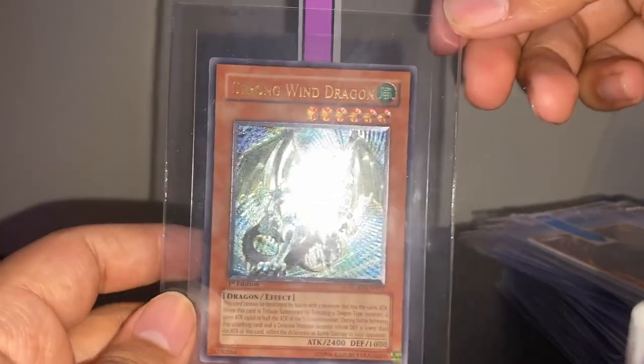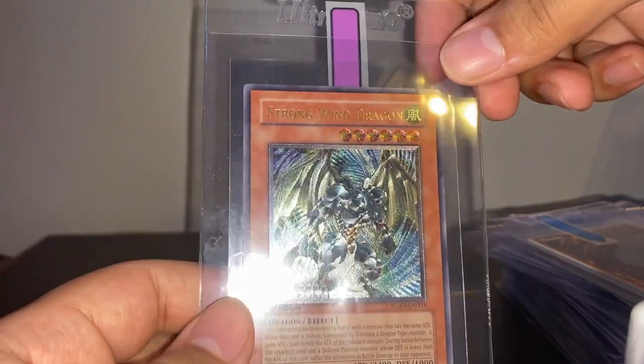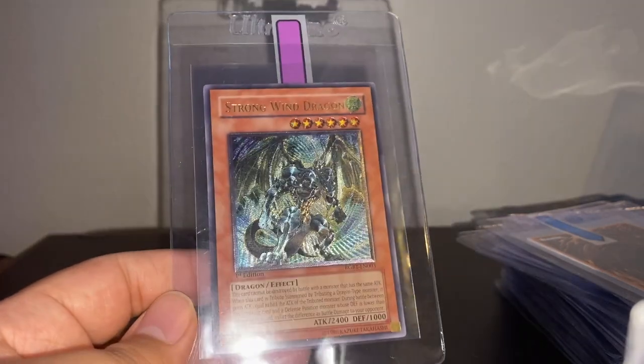Alright, here's the Strongwing Dragon that I actually pulled in the pack that I pulled two Ultimate Rares from. So this one is actually a lot nicer. The centering is a lot better. Top to bottom, it's a little off.